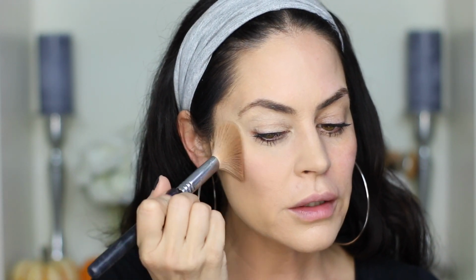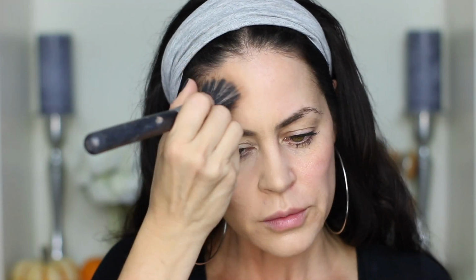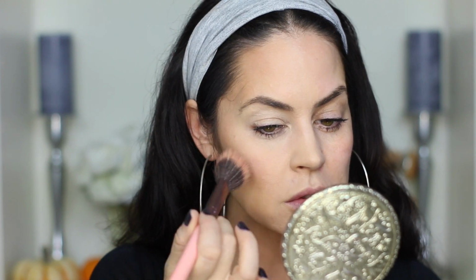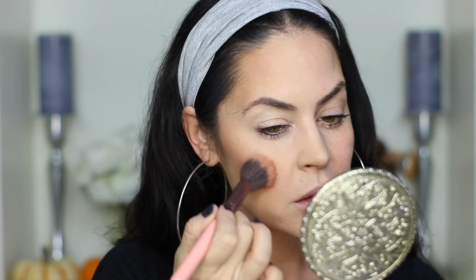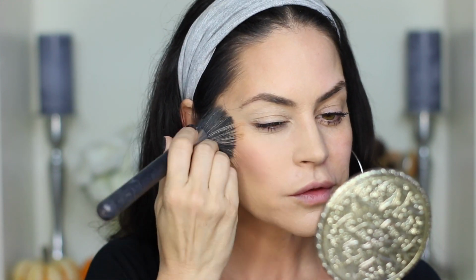So weird to do one half of my face like in full. The look is really just like an everyday quick, like I need to slap on some makeup so that I can look presentable. Way too much bronzer, which happens. My chair is like really squeaky. And then for blush, I'm going in with the Plumberry blush from Youngblood Cosmetics, and it's a loose powder blush, which normally I don't do, but this one is so pretty. I love the color of this. And I just like going over everything with a duo fiber.